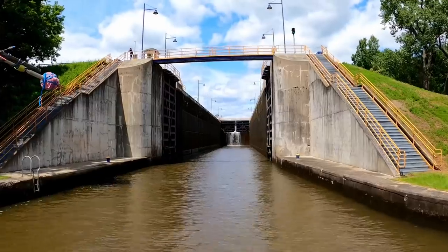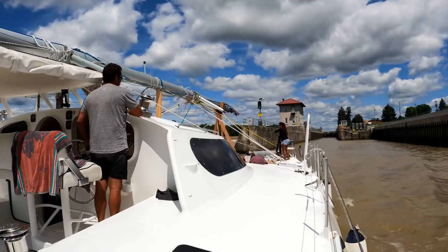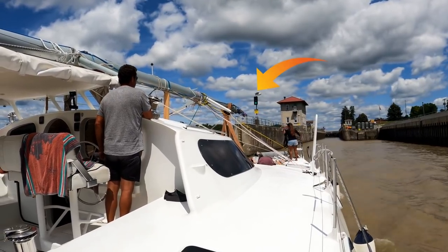You are westbound in our case. He'll tell you any delays, etc. Near the gate of each lock there is a traffic light. Signal light, a red and a green. A red means do not proceed, a green means you can enter the lock. Pretty easy. If you can't raise him on the VHF or the telephone, you can just toot your horn three times and surely something will happen.